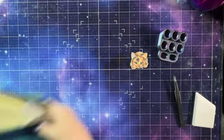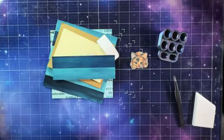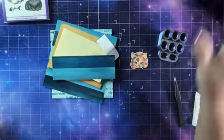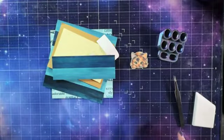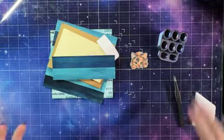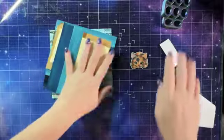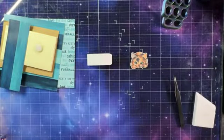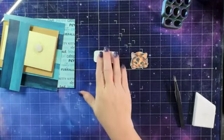Okay, let's pull our crafty supplies out. So I have some of it pre-cut. And those of you who have been following me for a really long time have seen me do this before, and those that are fairly new have not. So we're just going to go ahead and do it. So this little piece right here we're going to use in just a minute. And it's going to go like this.